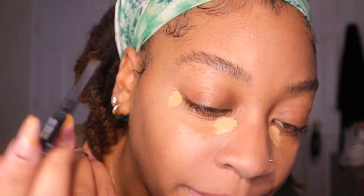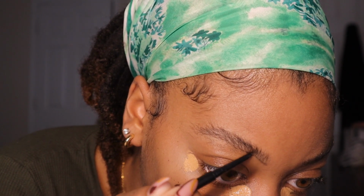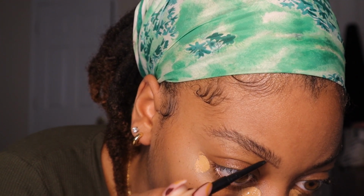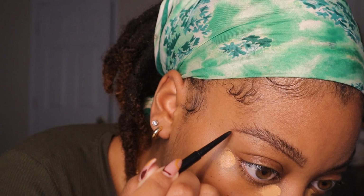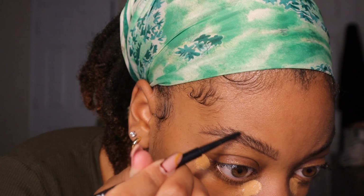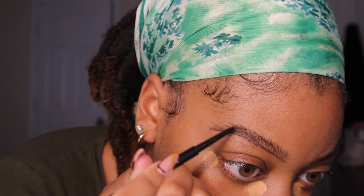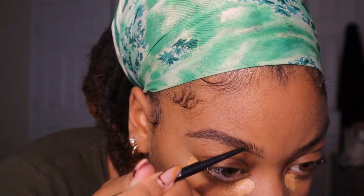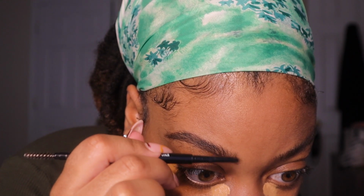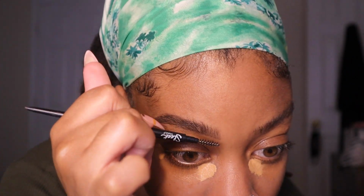Then I'm gonna grab a makeup or an eyebrow pencil. Grabbing that eyebrow pencil, I'm going to lightly underline my eye. This pencil isn't the best. I honestly prefer the Morphe pencils. Filling in the blanks. And of course, blending out that front.